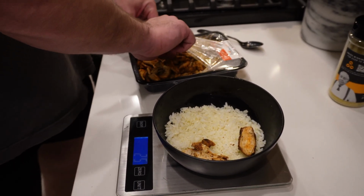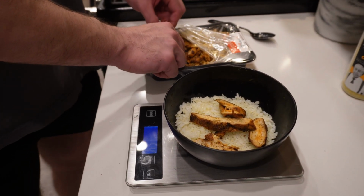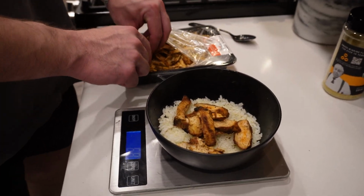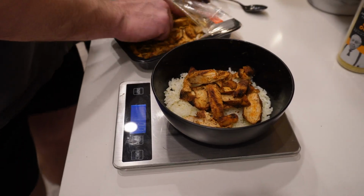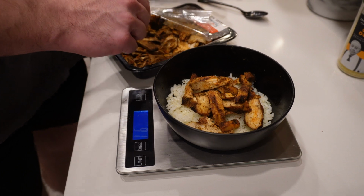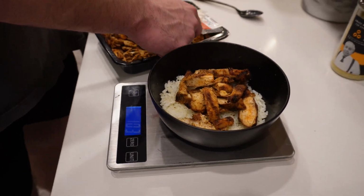I always look for the big pieces, though. You leave me with the scraps. That's why my chicken has been scrappy. Hey, big fella's gotta eat, man. Big man gotta eat. What about me? I know, you're right. You're right.